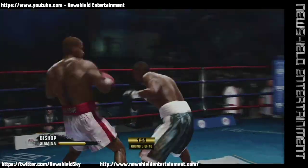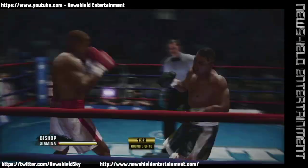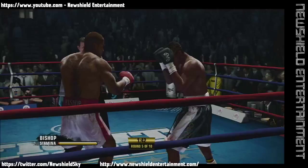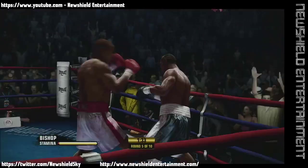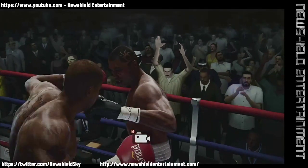Well played, straight right hand. Bishop making this like artwork here. Solid shot, the left hand came in. Scored well up top. Now look at him. And bang, and away he goes. Wow, he goes down again.